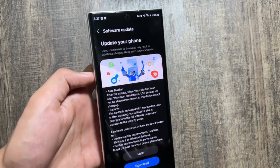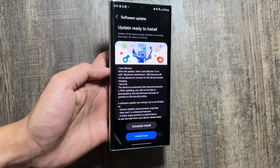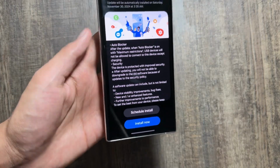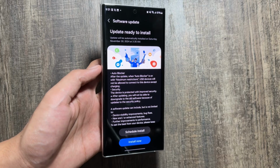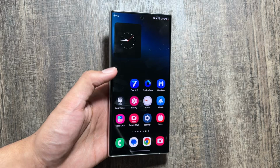To install this update, you just have to simply click on download, and after downloading this update, you just have to simply click on install now and the update will be installed on your device. This is how you can get this November security patch update on your Samsung Galaxy S22 Ultra.